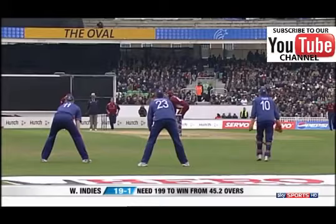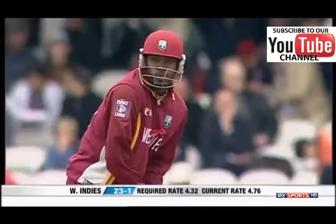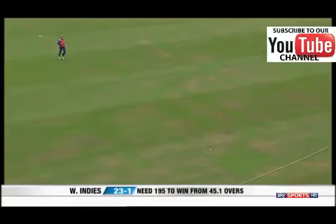Nicely played. It's a long chase, but no one's going to catch that. It races away. Well, there's nothing wrong with either of those two. If he keeps hitting it like that, he doesn't have to run. Two fours from the over. It's 27 for one.